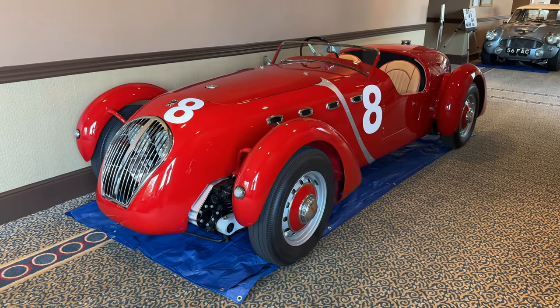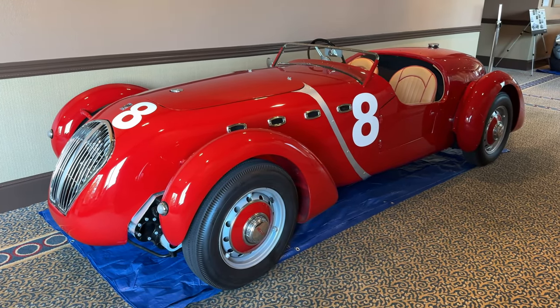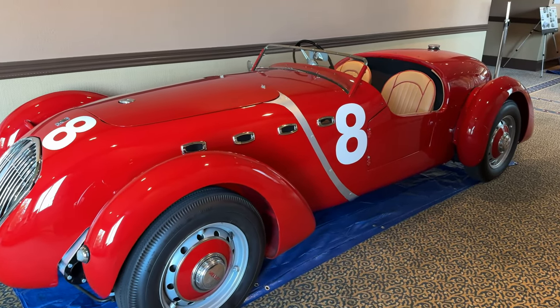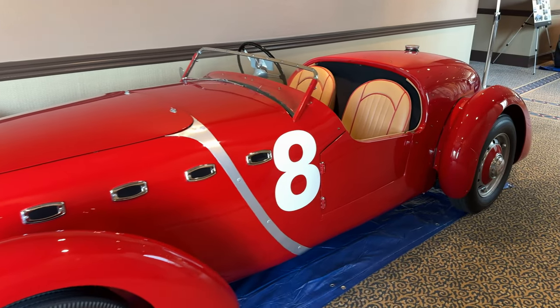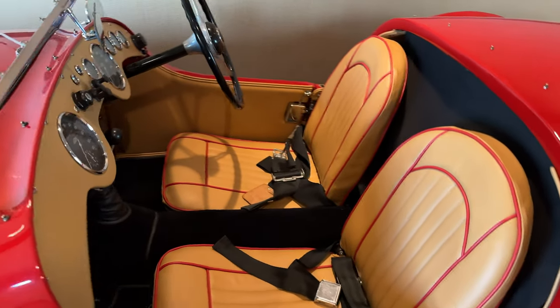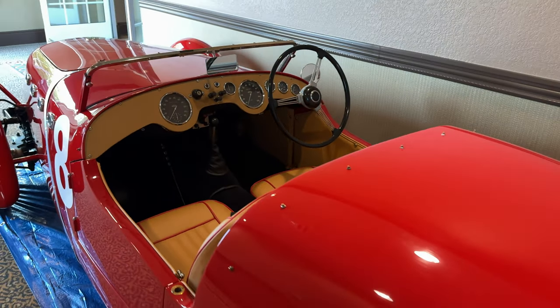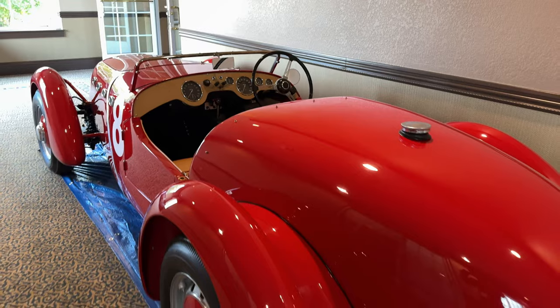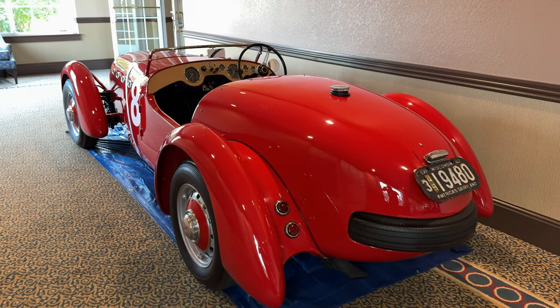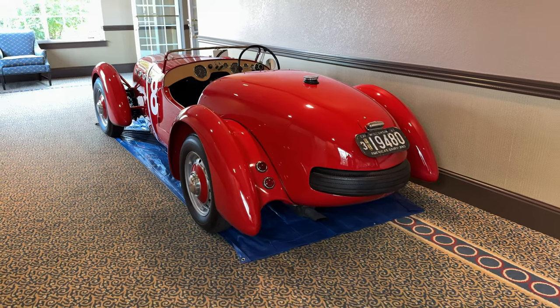This is the original Healey Silverstone that ran the original race here at Road America. This car is still owned by someone that lives here in Wisconsin. And we're lucky enough that he brought this car out today.